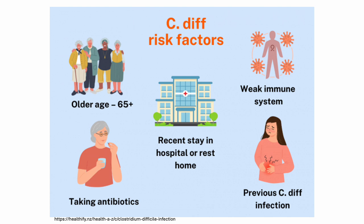Two of the biggest risk factors for C. diff are having a recent stay in a hospital or nursing facility and also taking antibiotics. Again, antibiotics can disturb your natural gut flora and make it easier for C. diff to colonize, and it's not helpful when you're in the hospital full of C. diff spores taking antibiotics. That can put you at major risk.